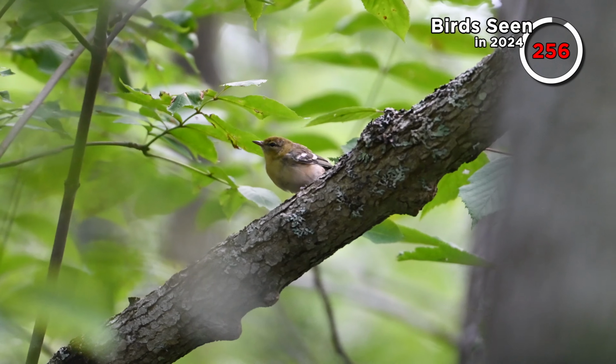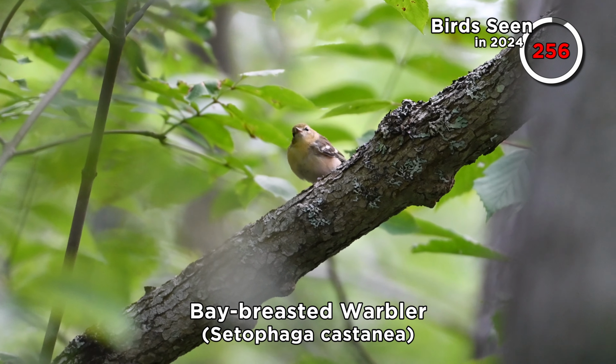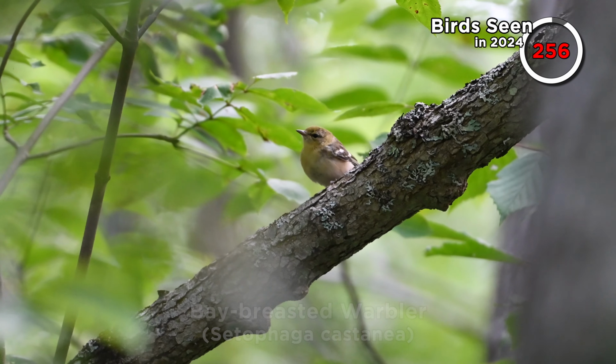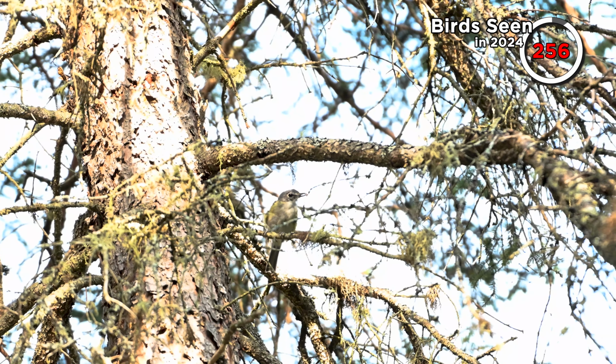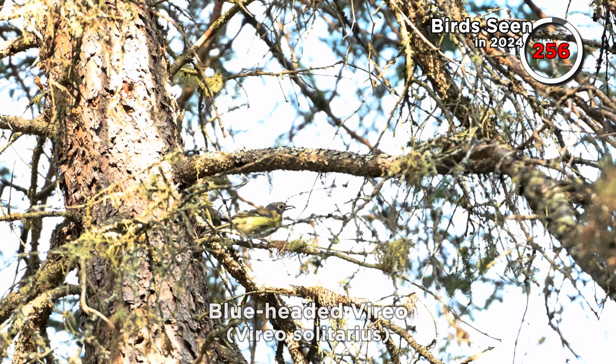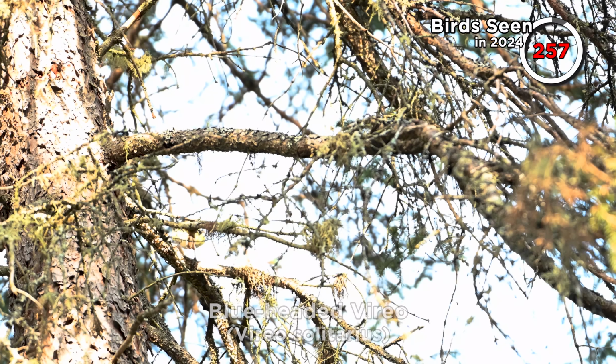Once spring is over, these warblers get tougher to ID. This is a faded-looking bay-breasted warbler. Here's a bird I've only ever seen a few times, but I really like it. Unfortunately, this one is very worn-looking. It's a new bird though, blue-headed vireo.